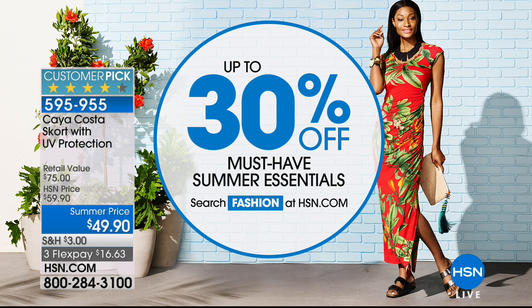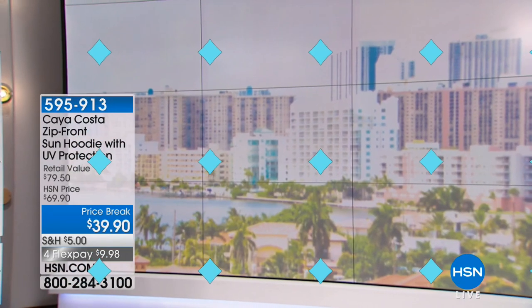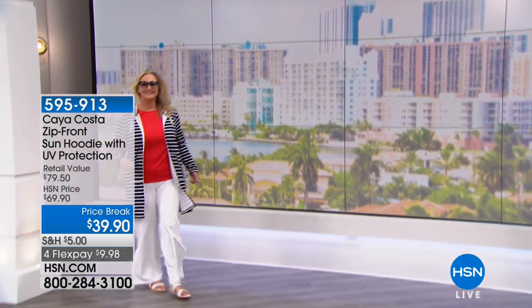On some of our great summer essentials, we've got up to 30% off, so be sure to check that out if you're looking to spruce up your summer wardrobe. Oh man, I have to tell you, Kelly, this is my first time feeling this material on this jacket. This jersey stretch knit feels phenomenal.